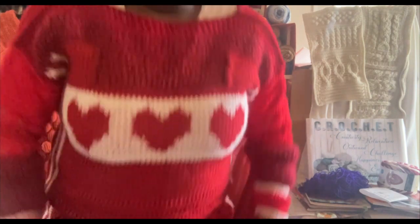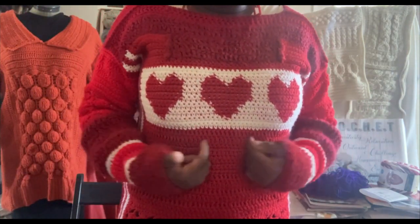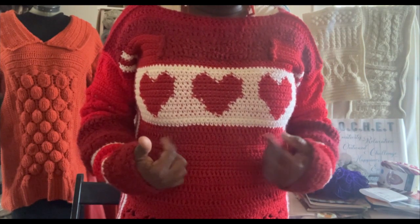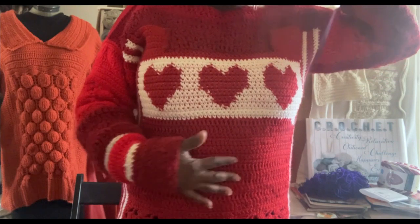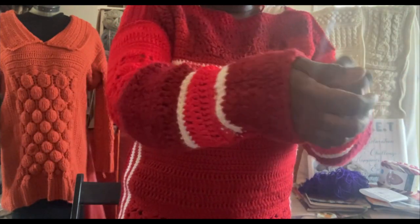So to celebrate this episode, I thought I would wear my Valentine's Day sweater since this is the month of February. So here's the sweater here. And I did tapestry crochet with the hearts. As you can see, I did the hearts in red and in white. And then I surrounded the sweater with various red yarns. So some are the boucle yarn here. And then I have the white, the red, and more boucle.